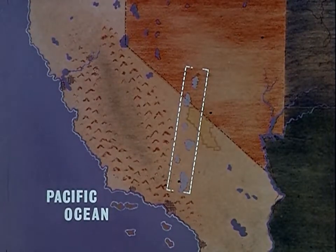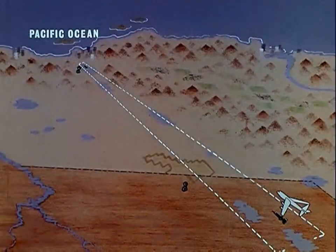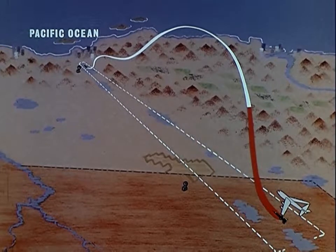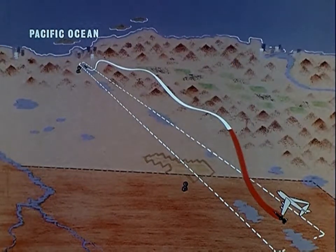The flight corridor is 50 miles wide and it contains a number of dry lake beds where emergency landings can be made. Two kinds of powered flights are made over the High Range. One, a ballistic type, high altitude run up to and even above 250,000 feet. And two, a high speed run made at a lower altitude, usually 60 to 70,000 feet.